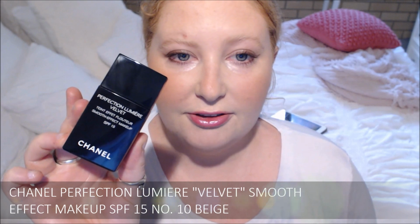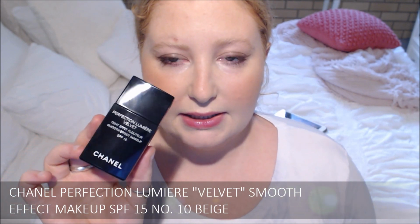Guys, welcome back. So this is going to be my review and demo of the Chanel Perfection Lumiere Velvet Foundation. It has SPF 15 in it. The shade I got is B10, Beige 10. Quite a yellow based colour.